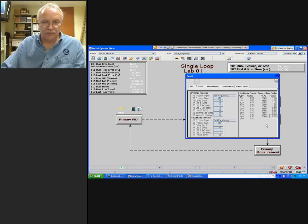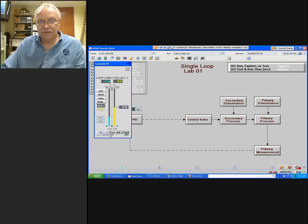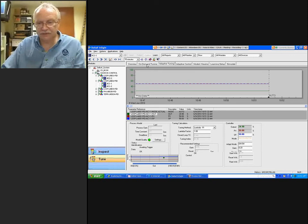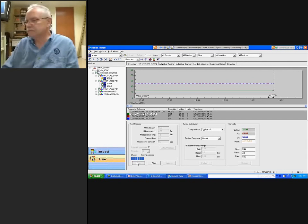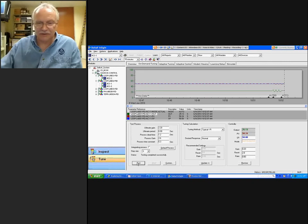Let's go to tuning this loop. So we'll start out like we did with the liquid flow, and we'll do an auto-tuning with the on-demand tuner, so we can do a test right now. And like with a liquid flow loop, we get some results very quickly. And like the liquid flow, there is a very noticeable oscillation in the process variable due to the small time constant.